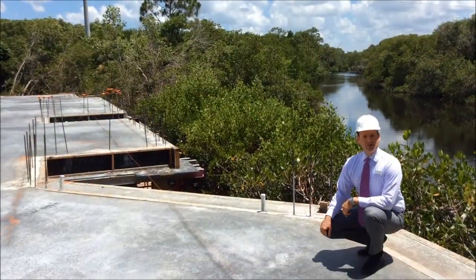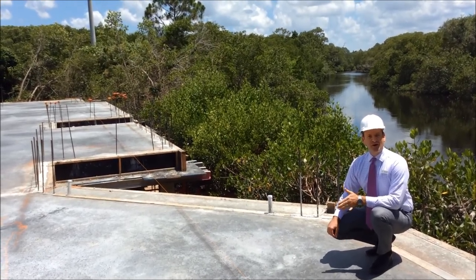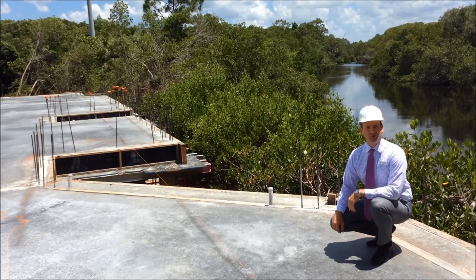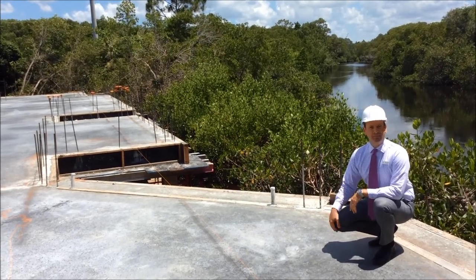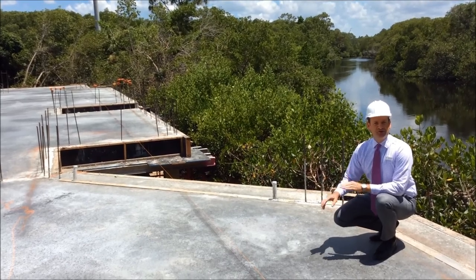As you saw, it was an all-day pour yesterday on Thursday the 18th. 35 trucks came inside Collier's Reserve full of cement and spent just about the whole day pouring. No rain happened, and we're happy that it got done in one day with no issues at all.